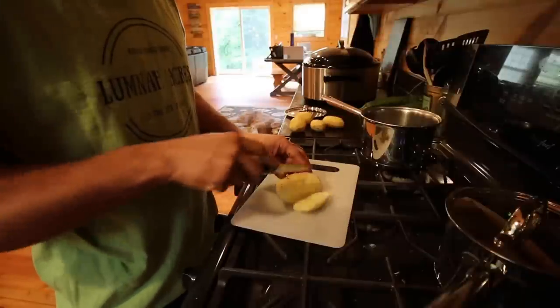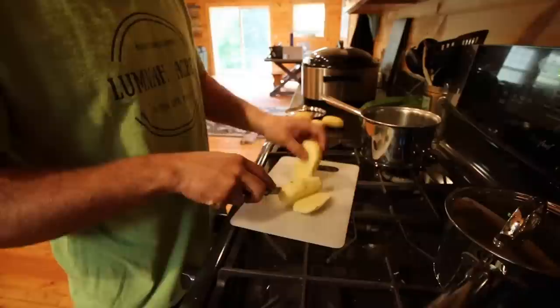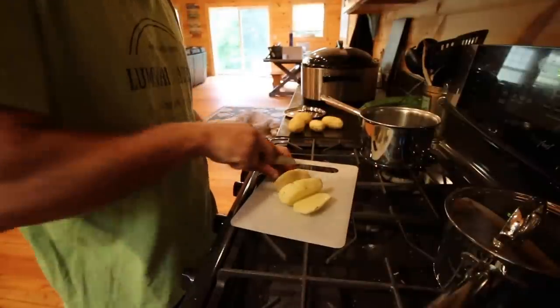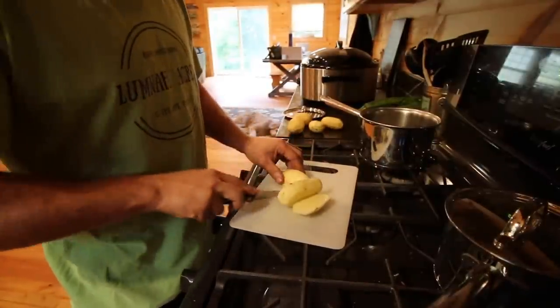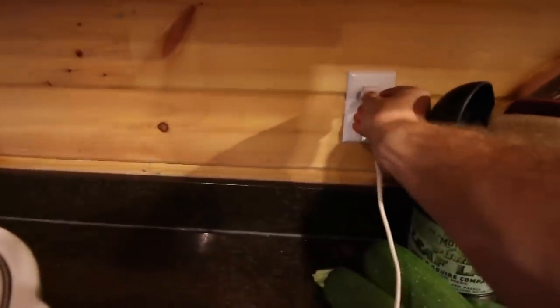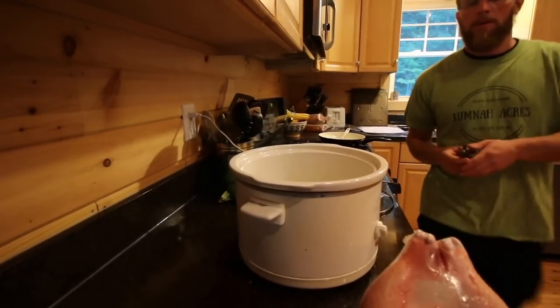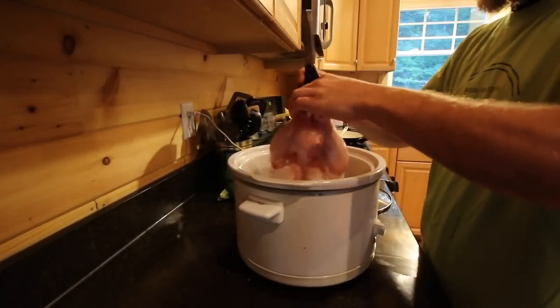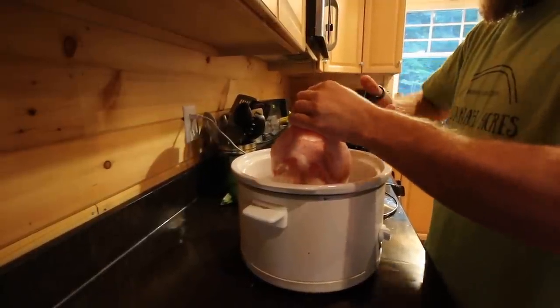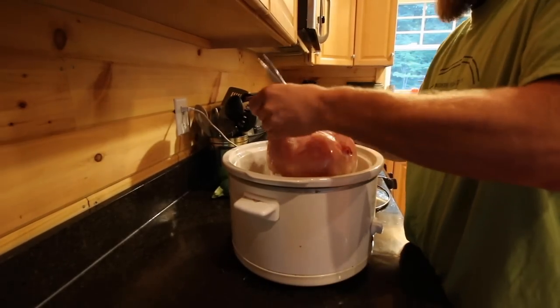Just gonna slice our potatoes up. We're just gonna boil them and do roasted chicken, mashed potatoes, and zucchini. One of the chickens we grew here on the property this year.